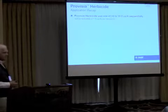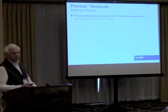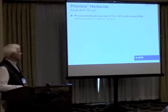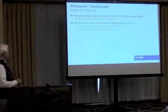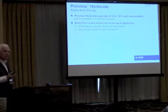Now, as I said, just kind of recap the rates. I'd say with that 13 to 15 ounces per acre as far as the rates typical concern, and in those two applications that you're after. But again, don't go that low into the rate if you happen to be tank mixing it, which may be something you don't want to do either. That early post is critical.